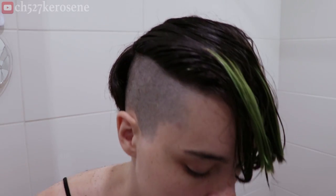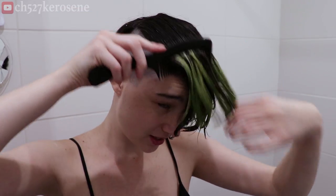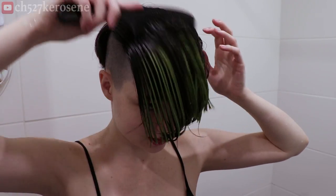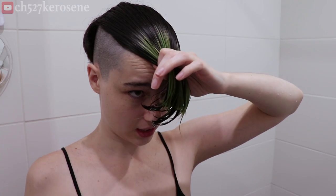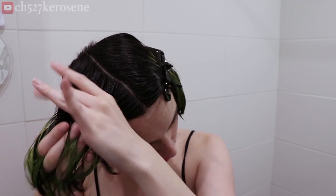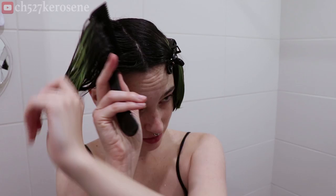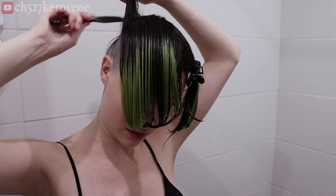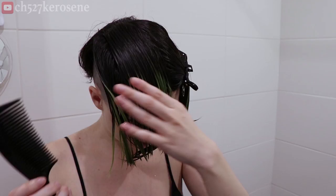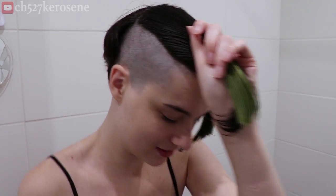Okay, so now what I'm gonna do is basically the same kind of technique that I did for the back, I guess, which is to just split it in half and go from there. I didn't necessarily want to do it this way. I was watching videos on pixie cuts and some people would kind of do it like this, but a lot of people would not do it this way. We're just gonna see how this goes and if this can be a way to do what I want to do. I don't know.